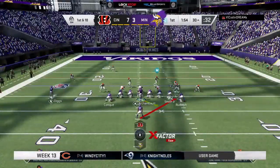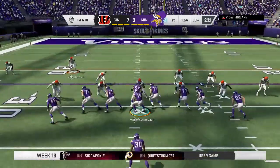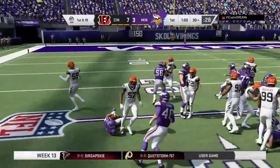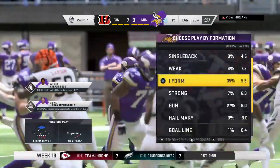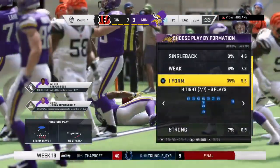So 1st and 10 now from the 30. And he'll give it here to his running back. 3 yards on the pickup there, and it'll be 2nd down. What's the old expression, 3 yards in a cloud of dust? In this case, it's dust-covered pellets.